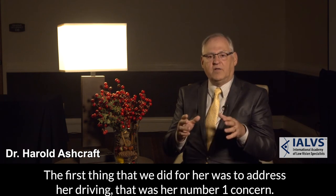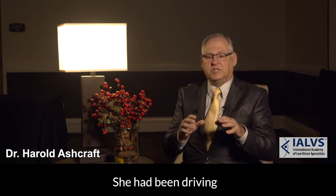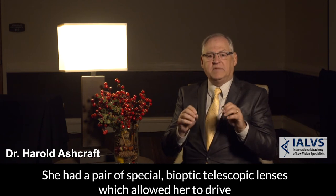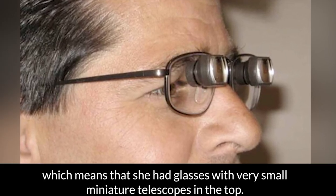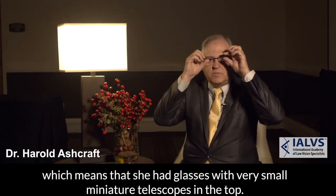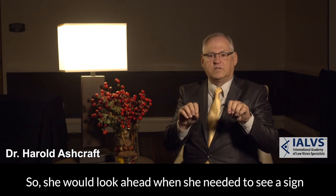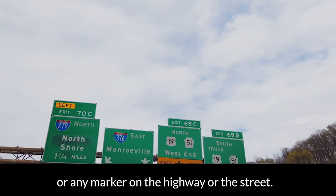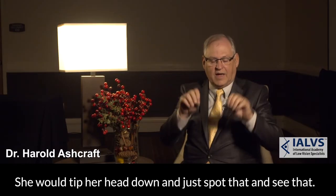The first thing that we did for her was to address her driving. That was her number one concern. She had been driving. She had a pair of special bioptic telescopic lenses which allowed her to drive, which means that she had glasses with very small miniature telescopes in the top. She could see a car, she just couldn't see a sign. So she would look ahead when she needed to see a sign or any marker on the highway or the street. She would tip her head down and just spot that and see that.